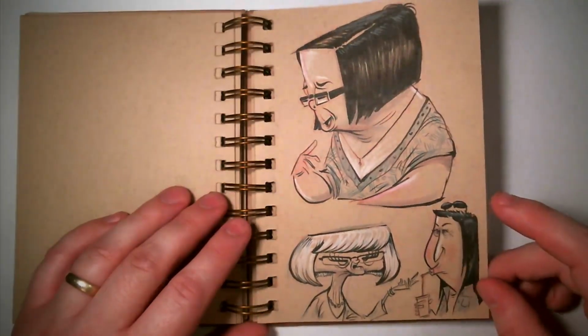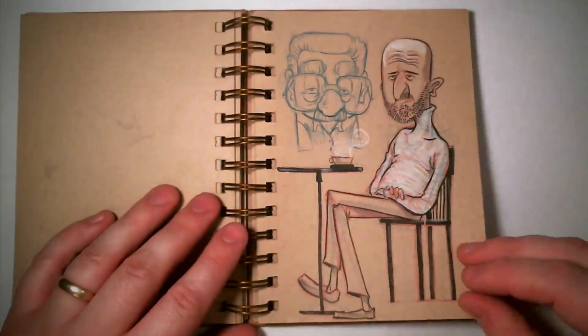So, some pages end up really good. Some pages don't work out so well, but it's okay.